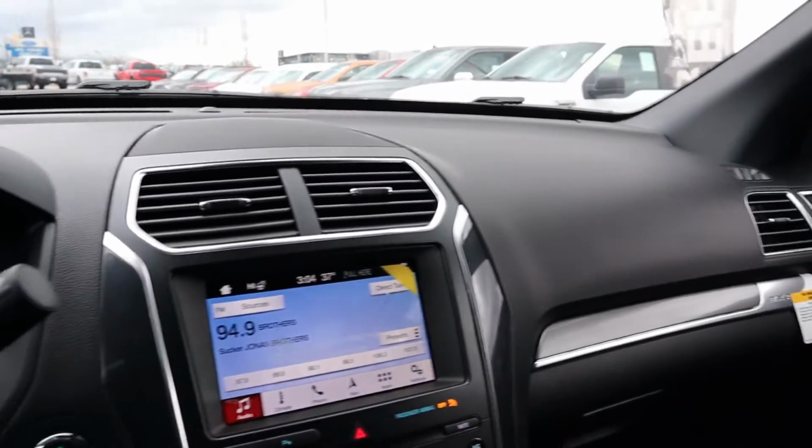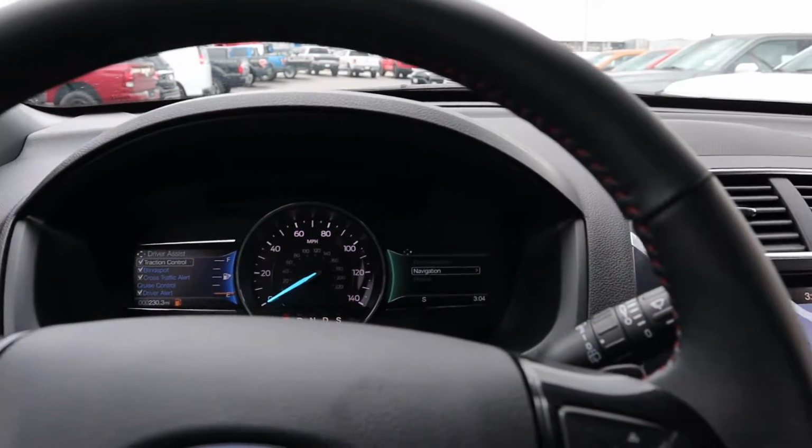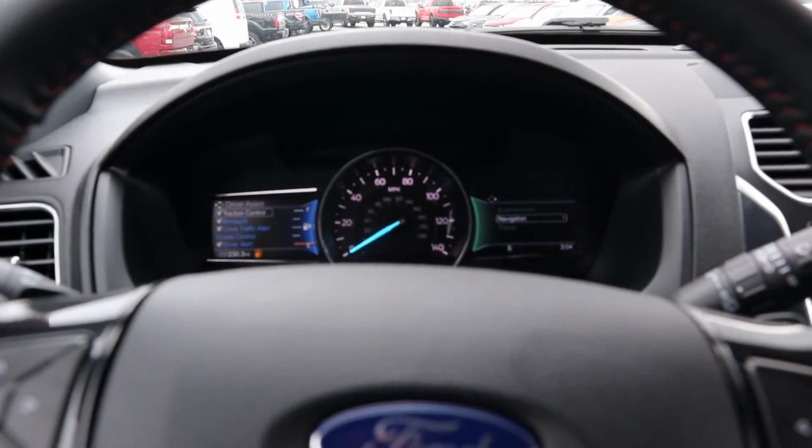So now that we are done going over all the features on the interior, let's take the Explorer Sport out just to see how it drives.